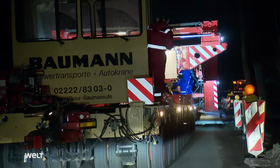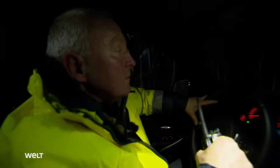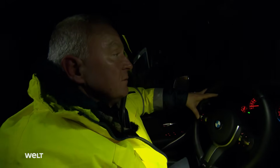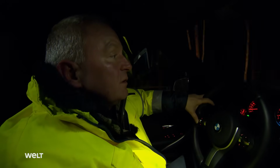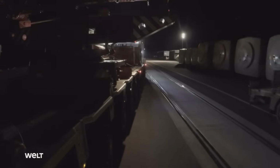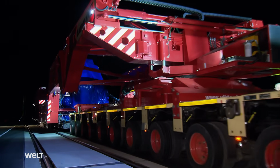Everybody makes an effort to make sure that we don't break anything, that we don't come into contact anywhere. And ultimately, that's a good calling card for the customer if we've put in a good performance. The entrance to the inland port in Spelle-Veenhaus. The transporter has taken 3.5 hours to cover a distance of 12 kilometers.